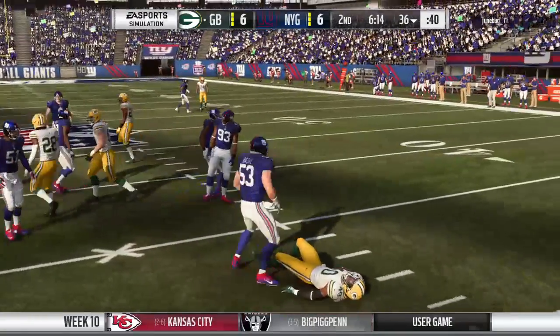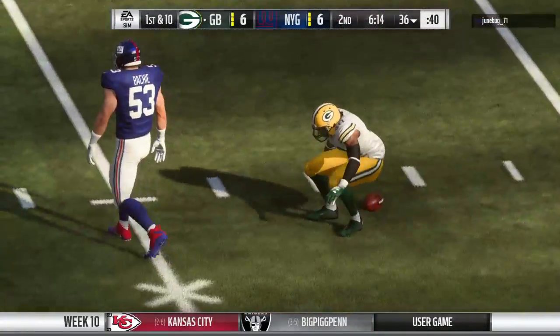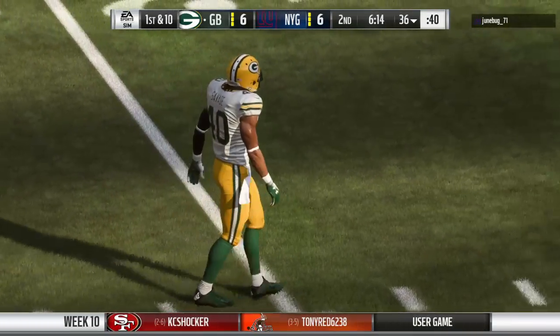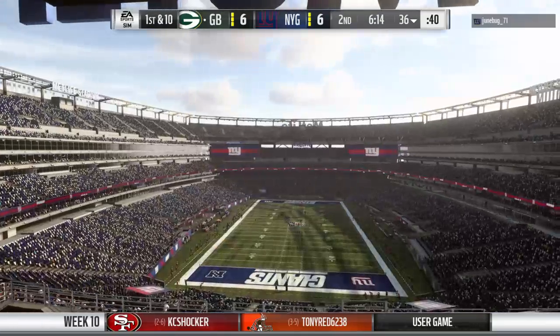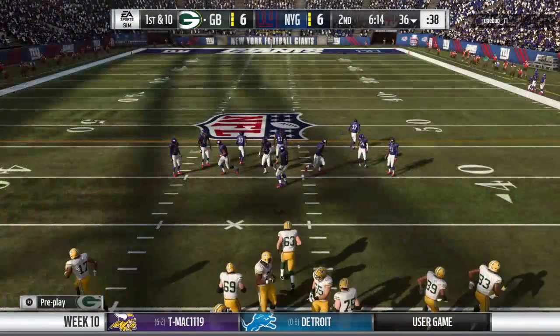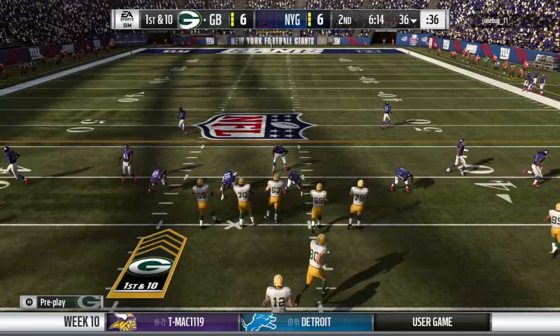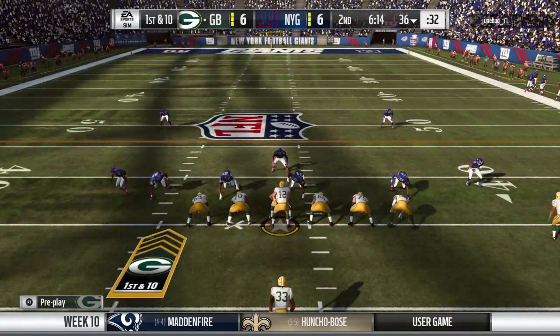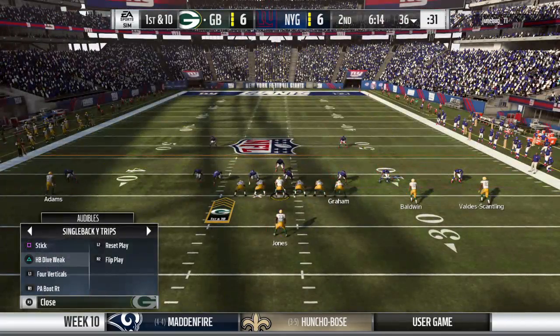A good return there, 17 yards. And possession will switch hands, 1st and 10. The Packer offense now ready to get back onto the field. The crowd may be losing just a little bit of the edge after back-to-back punts. They want some big plays. They want to see some offense. They want to see somebody break away, whether it's through the air or on the ground.